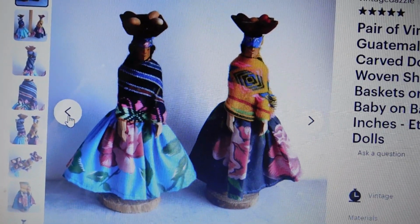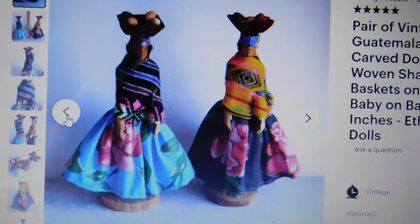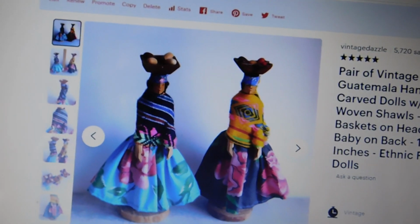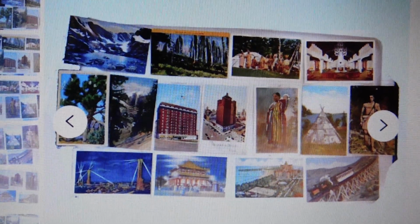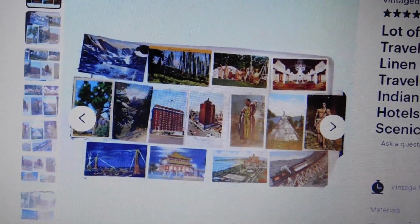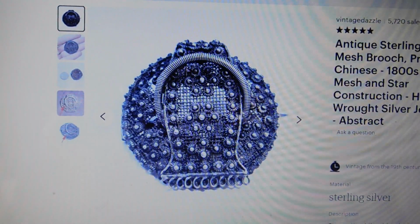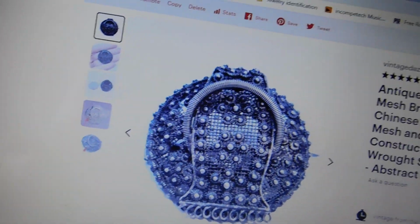Okay, and now we have, okay, so I sold these two adorable little Guatemalan folk art little dolls, and those two dolls sold for $32. And I sold this assortment of linen U.S. travel postcards, and those sold for $18. And this is a very old, probably a Victorian silver mesh brooch, probably from China, and that sold for $22.